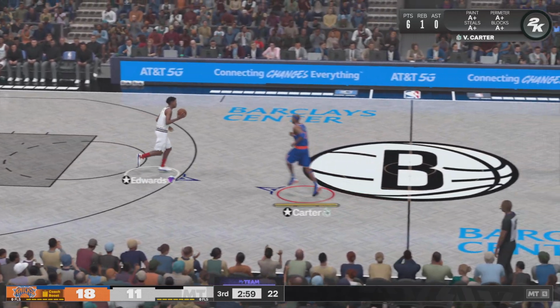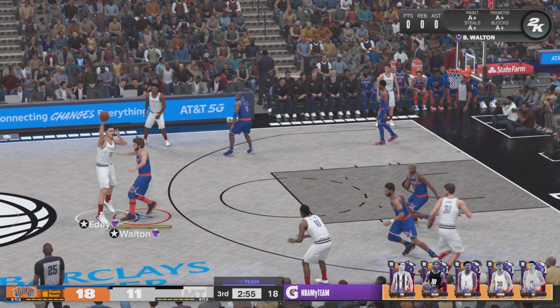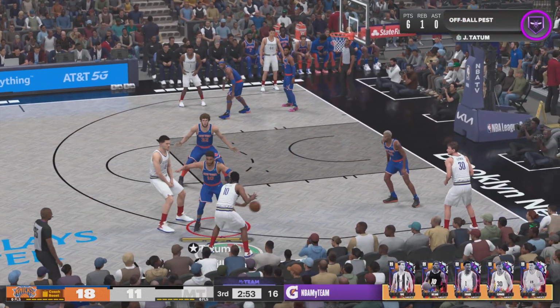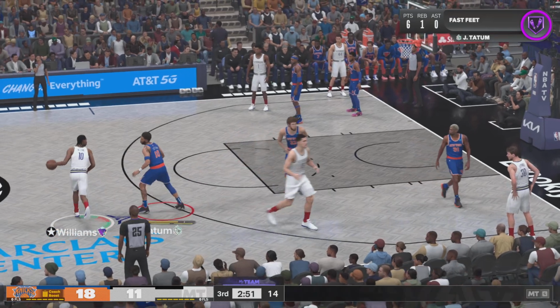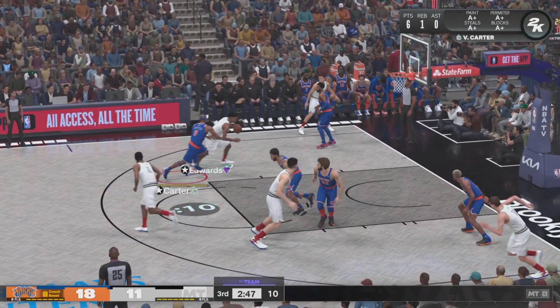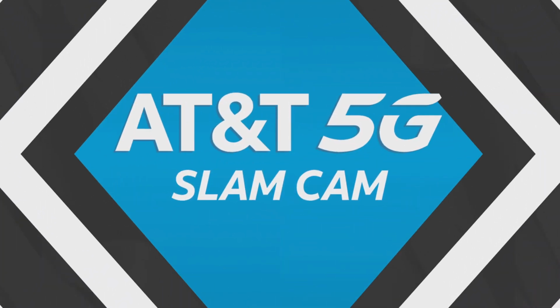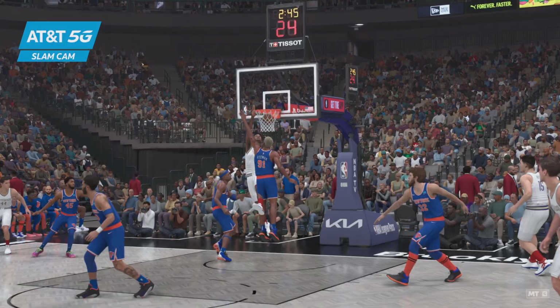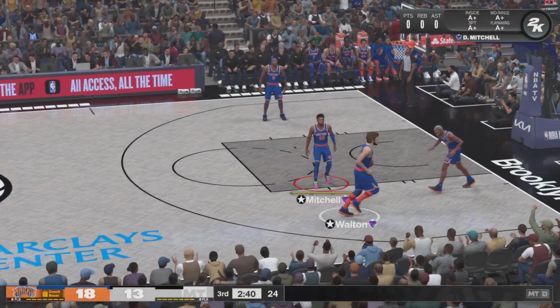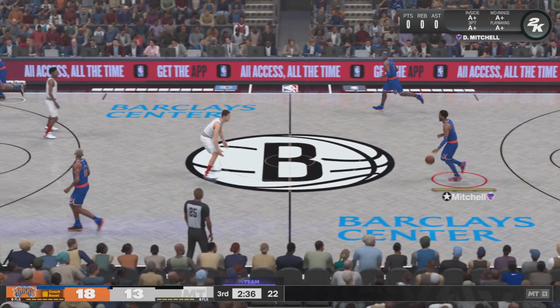Here's Edwards. Outside, Williams. Pass to Edwards. And Edwards slams it in. Oh, I love this guy. Even when they're trailing, he works hard to put on a show. Hey, that might be just what they need right now.